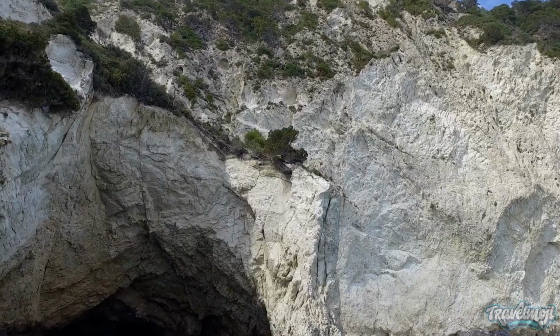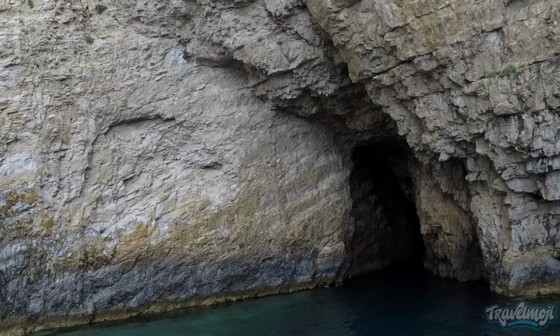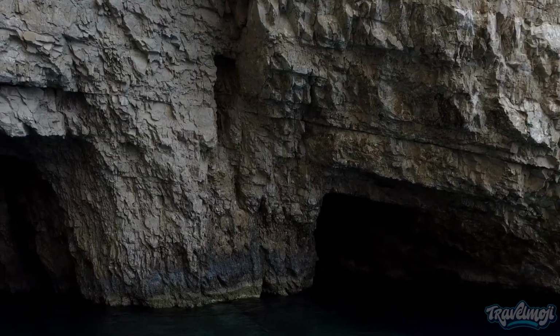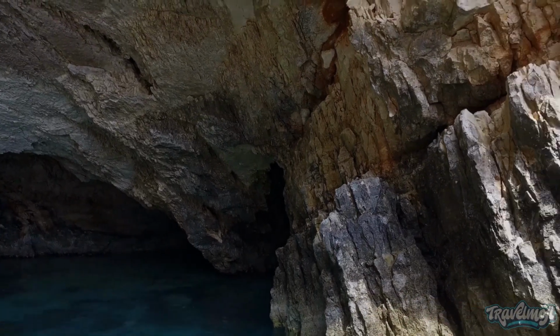Don't be deceived though, it would surprise you to hear that the water is at least 20 meters deep at the base of the cliffs when you swim into the caverns to take a look around. The caves are frequently a stop on Marathonisi turtle spotting expeditions.